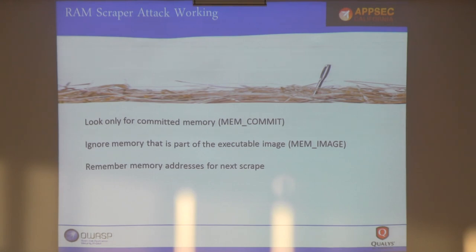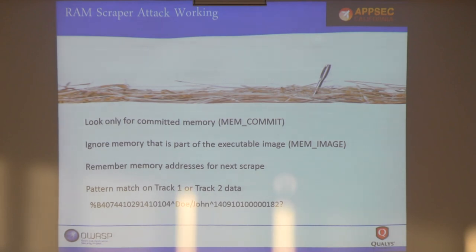Then you pattern match on track 1 and track 2 data. What we have seen in track 1 and track 2 is that it started with a percent sign, then there was B, then the caret, and then the account number. Now obviously you don't know what the credit card number is, but you know that it starts with the percent sign and B, then 18 digit numbers, and again a caret, and then your name.